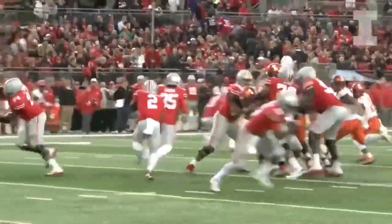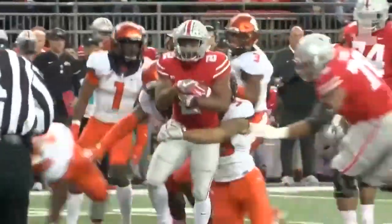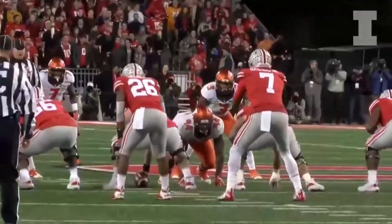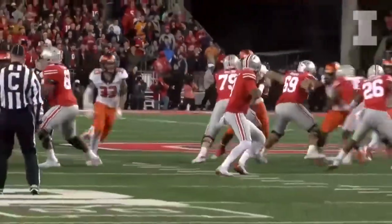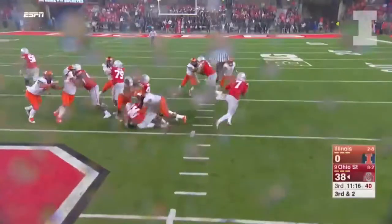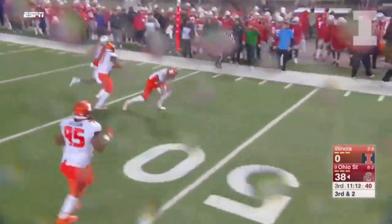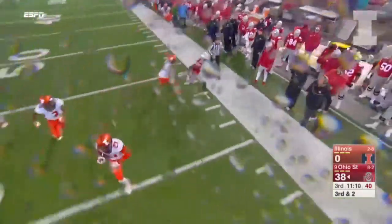Second down and 3. Here is Barrett. Hands it off. Running to the left is Thomas. And he's coming back. Is in at quarterback. They go to the backup here in the first half. He is rushed and he's going to be sacked. Third down and 2. Haskins will keep it, loses the football, and it's picked up by Illinois.